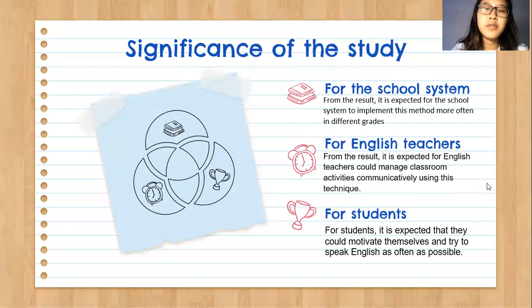For the school system, from the result of the study, it is expected that the school system will implement this method more often in different grades. And for English teachers, it is expected that they could manage classroom activities communicatively using this technique. And for students, it is expected that they could motivate themselves and try to speak English as often as possible.